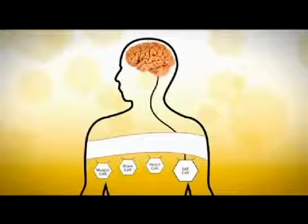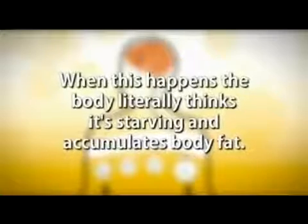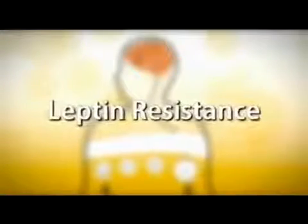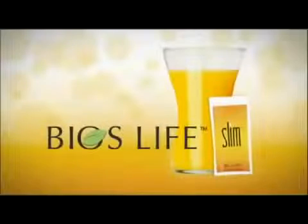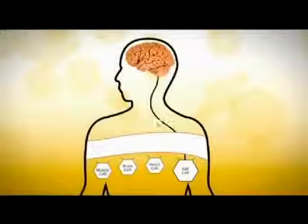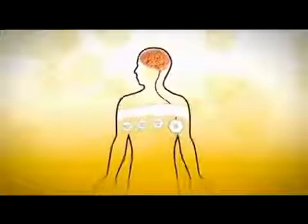If your insulin levels are high, leptin is blocked from effectively communicating with the brain. When this happens, the body literally thinks it's starving and accumulates body fat. If it happens for an extended period of time, your brain can stop hearing leptin completely. This is called leptin resistance, and it's a major factor in obesity and weight gain. Your body and brain simply have stopped talking to each other. BioSlife Slim breaks down this cycle by controlling the release of insulin. After taking BioSlife regularly, your fat cells and brain begin to communicate again, reducing cravings and appetite, increasing energy, and ultimately leading to fat loss.